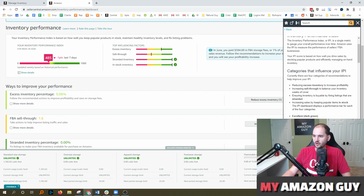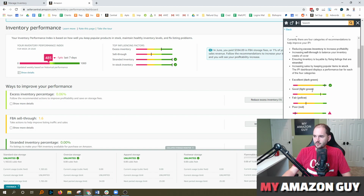So if it's in the dark green, it's excellent. If it's in the light green, it's good. If it's in yellow, it's fair, and red is poor, right? So I've got 2 dark greens, 1 borderline green, dark green, and 1 in the yellow, right? And that's a 485 score. And that's a pretty good score, mind you.